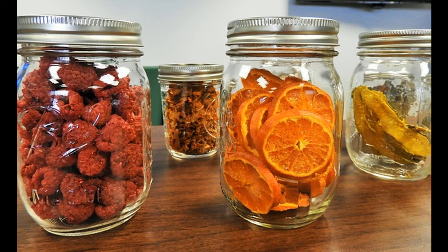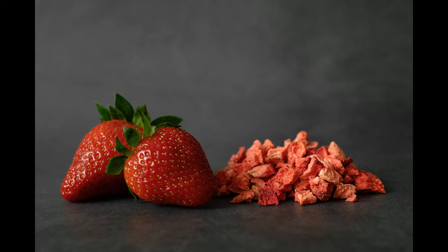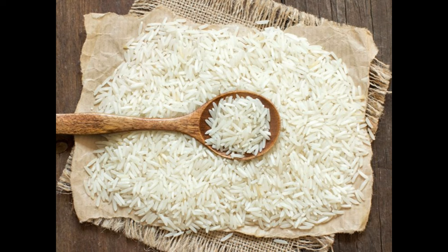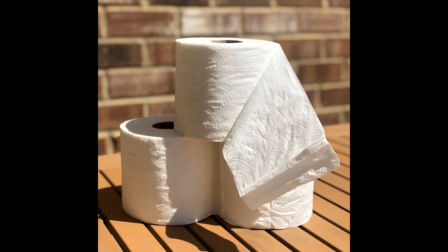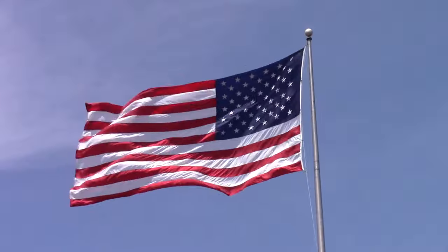The key is you need to be prepared and you need to make sure that you have the 12 things to keep your family alive, safe, and sound during any type of disaster. And a disaster can be anything from a hurricane to another variant coming out or more lockdowns, whatever may be coming.